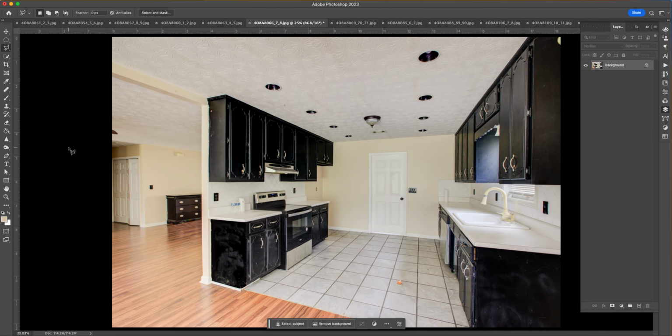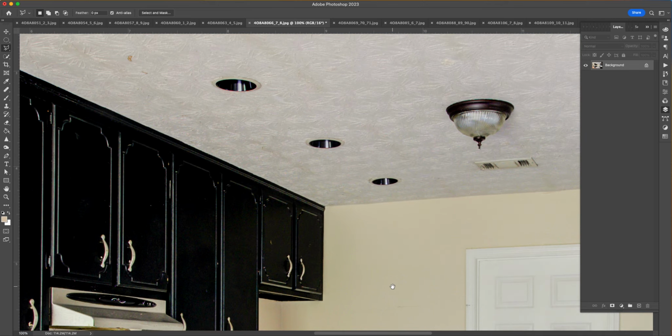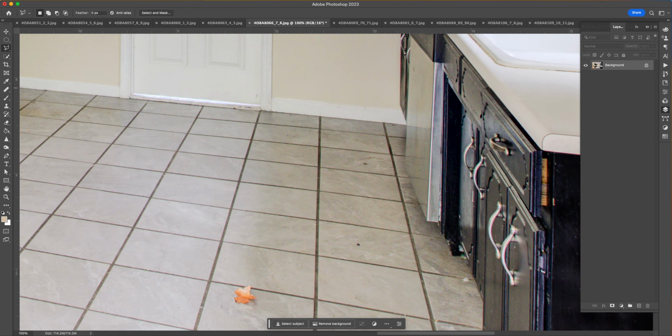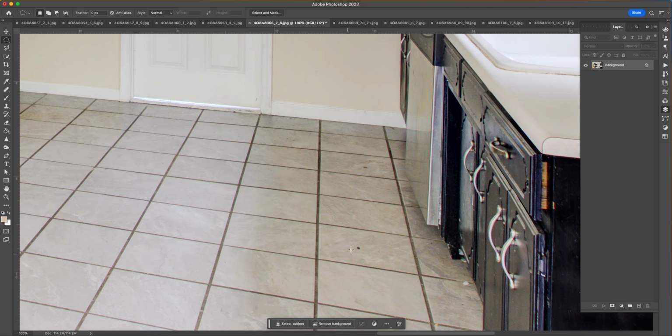More than likely this kitchen just needs to be burned to the ground. This is horrible. Oh look, the can lights look good though. It's not bad. And we got a little leaf on the floor. Maybe take care of that real quick. There we go. That's what I'm talking about.